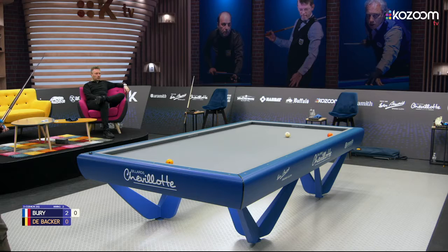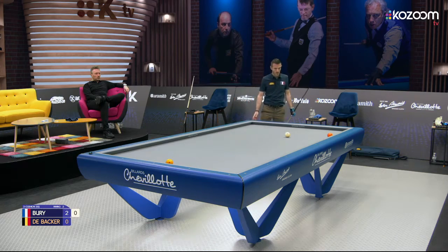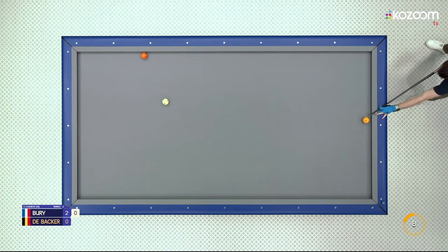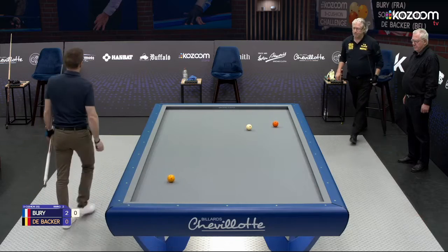Awful position here for Bury. Bank shot? Oh, no, bad angle for bank shot. I have no idea. Maybe he has to play short, long, short off the left side of the white. No, he takes a bank shot. Probably needs to hit ball first now. That is almost impossible.